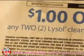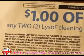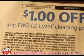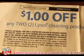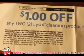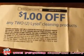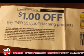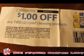Number 3 here, we have Lysol. Buy any 2 Lysol items. That means it doesn't even have to be a spray. It can be the Lysol wipes. It can be any item that they have. It's a manufacturer coupon for $1 off, but it also has that stipulation in it, limit to like coupons. And they did a lot of this when the big extreme couponing came out, where they put these limits on. That's why it's so important to look at them.